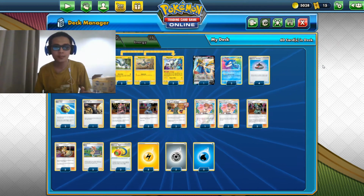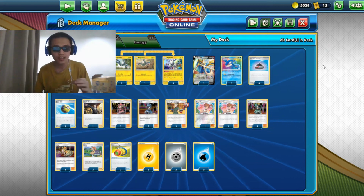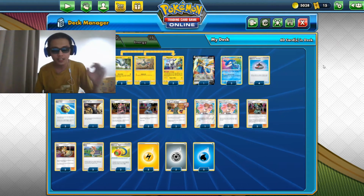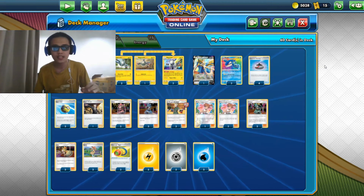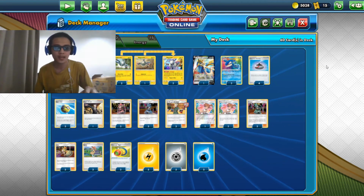Or you can even think about using a Volcarona GX's ability, where you discard a fire energy card from your hand to do 20 damage to one of your opponent's Pokemon. But I think that is damage, that is not damage counters.